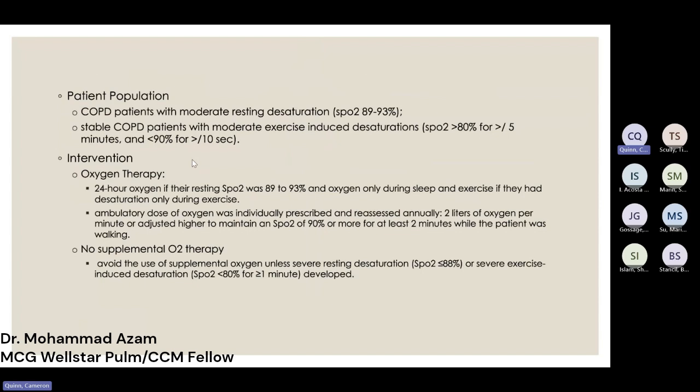The patient population that they included was COPD patients with moderate resting desaturations and moderate exercise-induced desaturations. They divided the patients into a 24-hour oxygen group if their resting SpO2 was 89 to 93%, and oxygen only during sleep and exercise if they had desaturation during exercise. The ambulatory portion of the oxygen was titrated for each person to get their saturations above 90%.